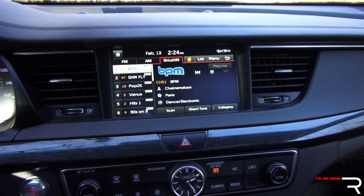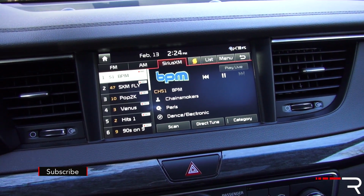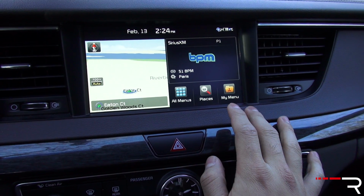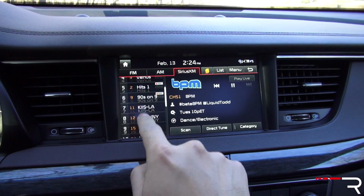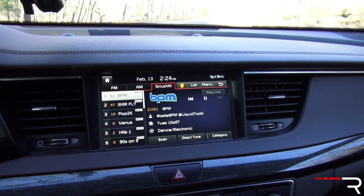Now, coming to the center stack here, let's talk about the infotainment system, because this is the latest 8-inch Kia UVO infotainment system. When you go to the home page here, you can see it shows you half your navigation, your radio choices, or your radio station, and then whatever menus you want to set. Going to your radio functions here, I really like the touch response on this system. It's pretty quick to use. It's really easy to use.